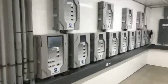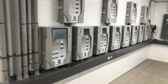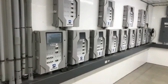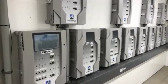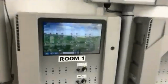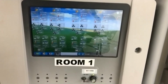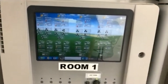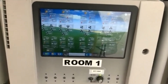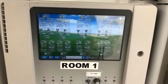But these are the controllers or the computers that run the whole barn. Not your normal looking computer that you would think of, but that is a computer in here that controls everything for each room. And it has a fun little display on there. It lets me know at a glance of everything that's happening in my barn. Now, one neat thing that these computers do is if I go home, I can also get on my phone and log into this barn, and I'm able to control and to watch what's happening.